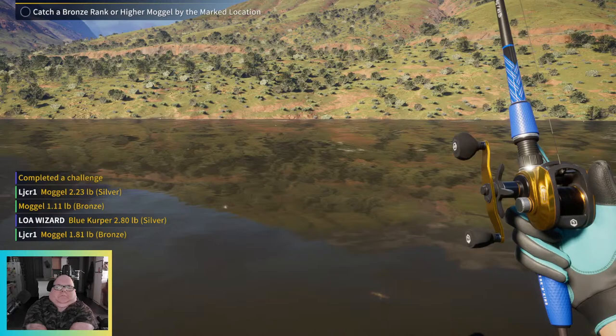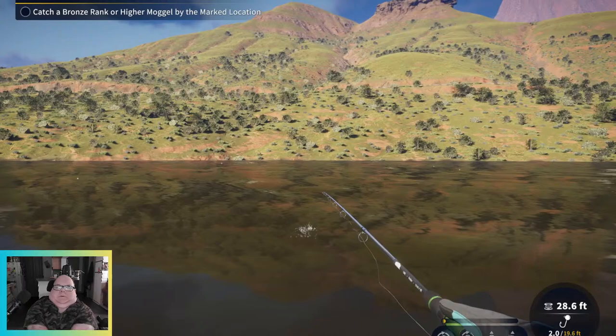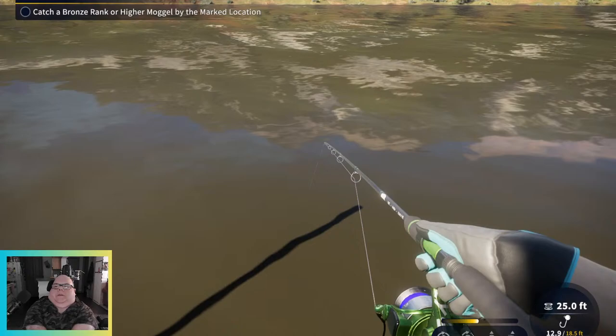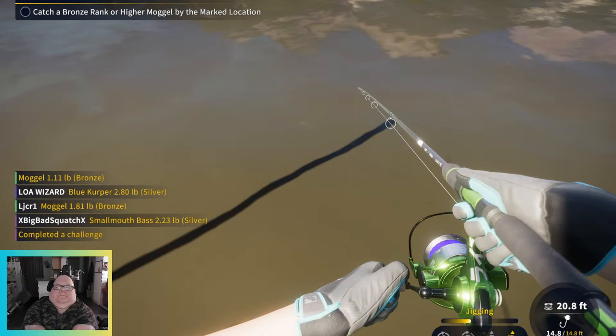So, I'm going to try the jig, because I know the jig is popular for these, because I've been catching them on it. So we're going to try the jig off the end of the dock here, because you see one swimming around down there. And if that doesn't get it, we'll put a little piece of live bait on, or a piece of corn.